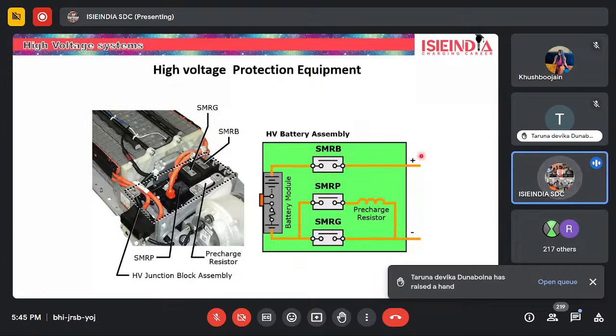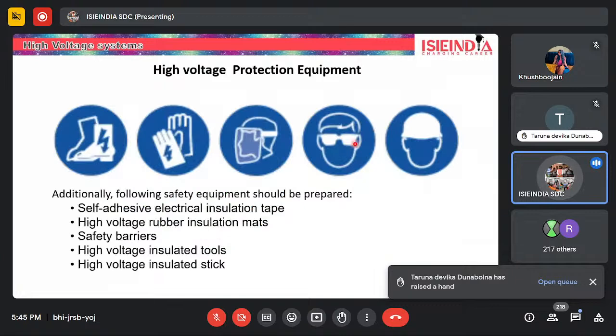Anyway, this part also uses high voltage from the entire vehicle. At that time, the power is available only within the battery. That's why these systems have high voltage, and some precautionary equipment is available. Safety shoes, gloves, face mask, goggles, and a helmet are necessary when you are handling high voltage. Additionally, some self-adhesive electrical insulation tape.